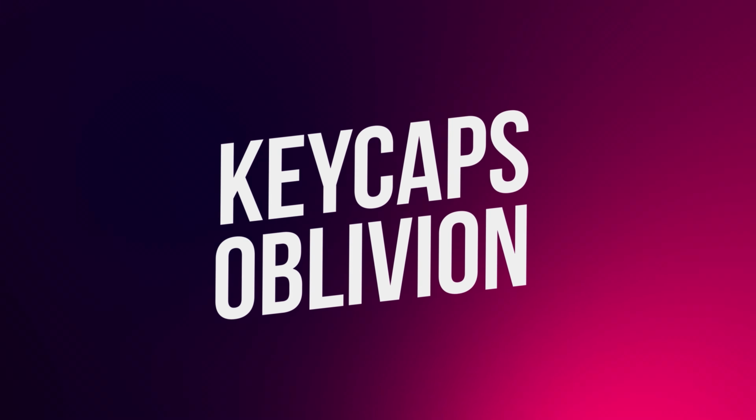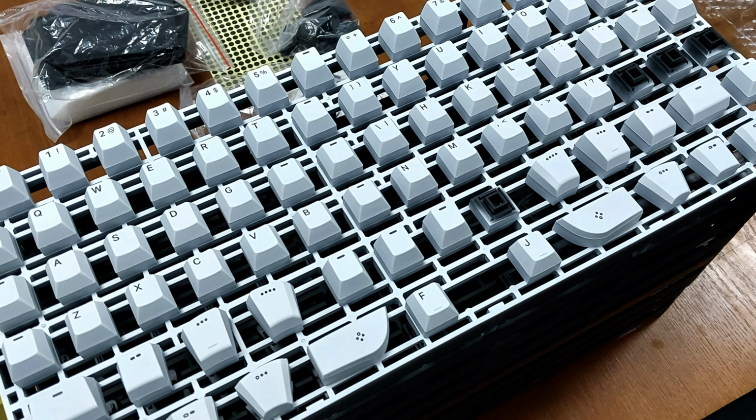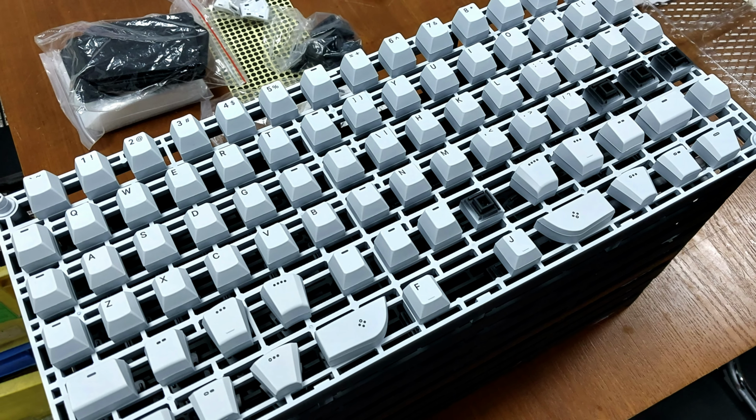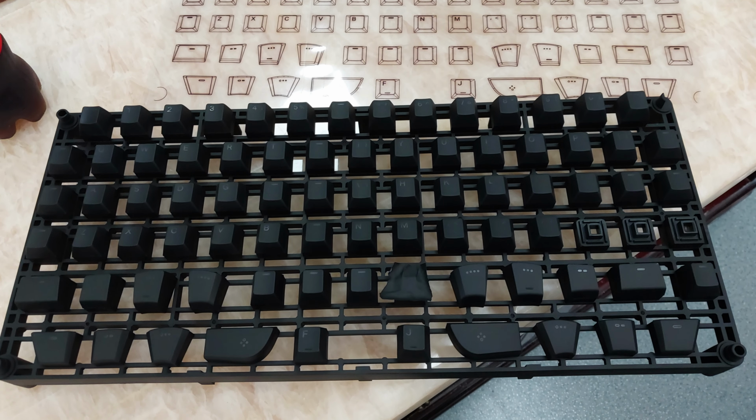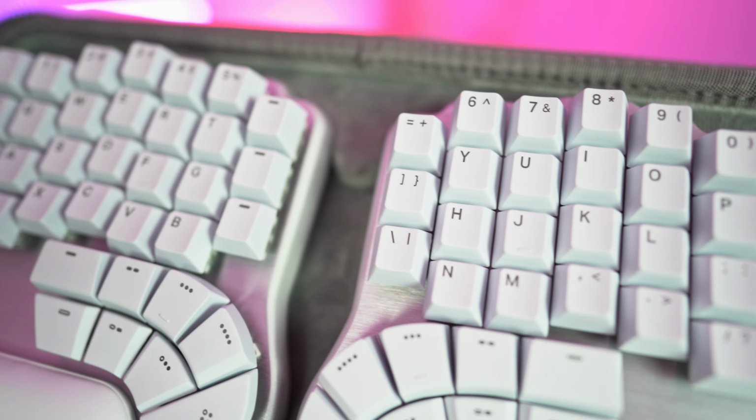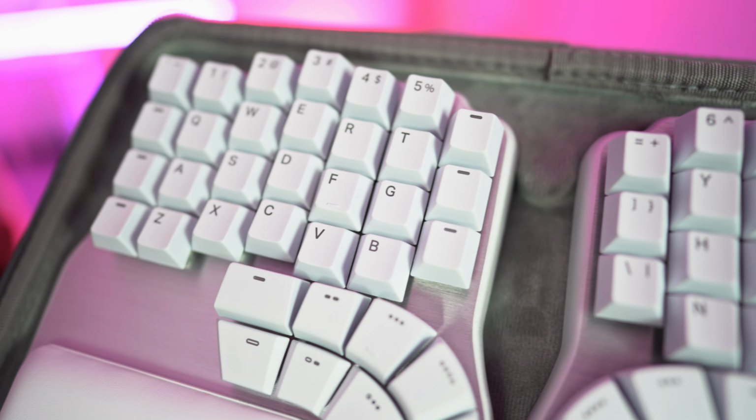Keycaps Oblivion. You might not remember this, but in our last update, we told you we had all the keycaps for the first 100 keyboards. Well, it turns out that we didn't. The supplier had fixed the problem with the injection process because some keycaps were shrinking too much. But then he decided to wait for Manel to validate another set of samples before laser etching the keycaps.